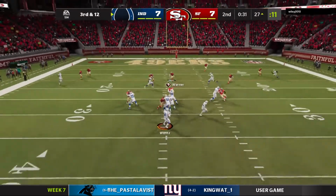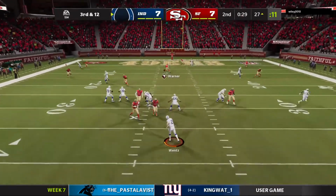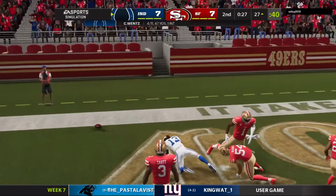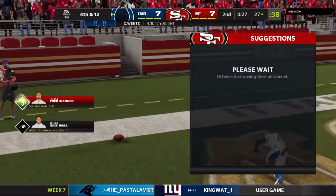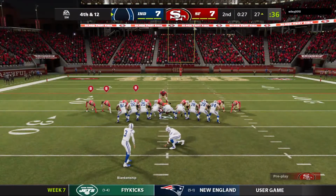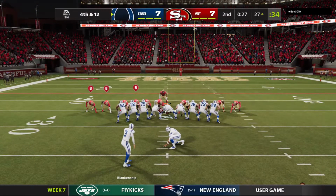They'll fake the give to Taylor. Now Wentz going for it all. And that will be incomplete. Oh, he left that one in a bad spot, but fortunately it's just an incompletion and not picked, bringing up 4th down.